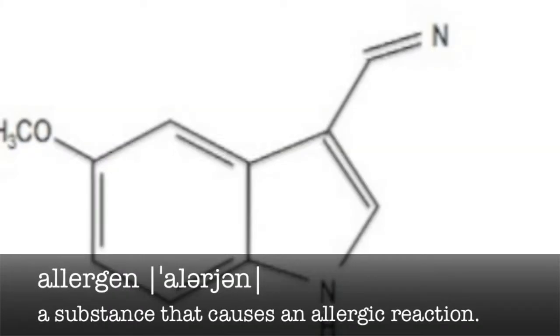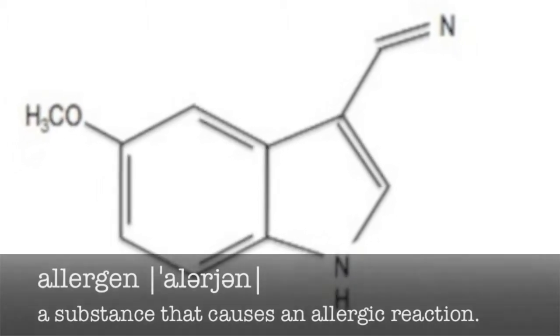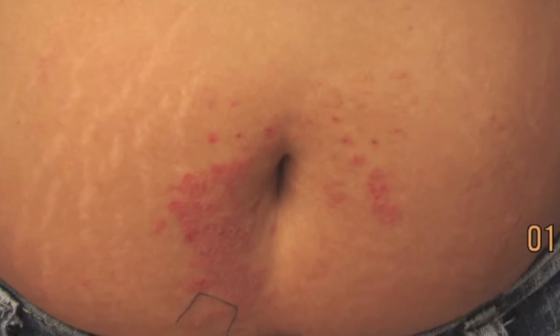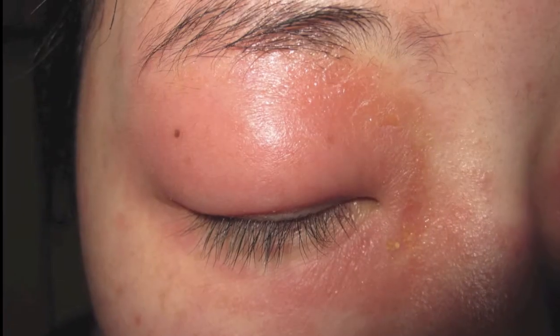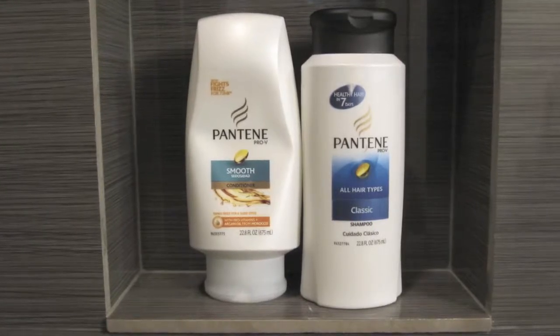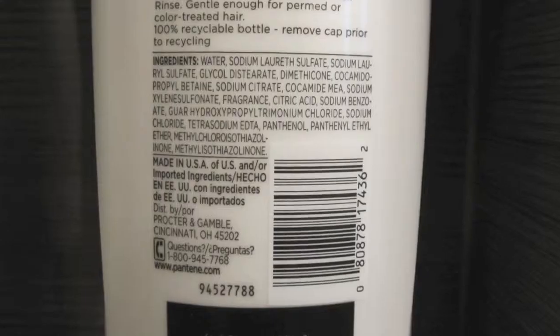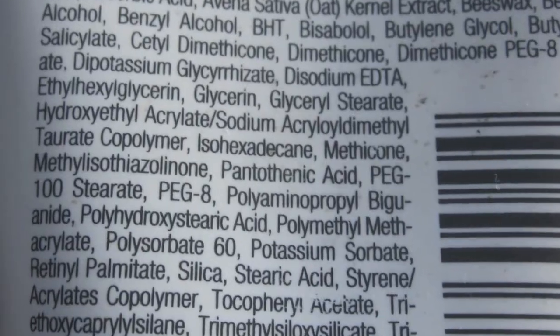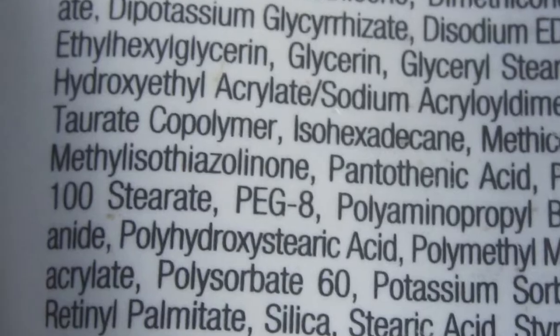Patch testing is when you look for an allergy to an external allergen. An allergen is a chemical that your immune system reacts to, and it causes a rash or an itch or some other symptom that's problematic for the patient. At this time, the most common allergens we are seeing are probably coming from shampoos and soaps. Although it's a long name, methyl isothiazolinone is the current allergen of the year, and it's out there a lot. A lot of people are reacting to it.